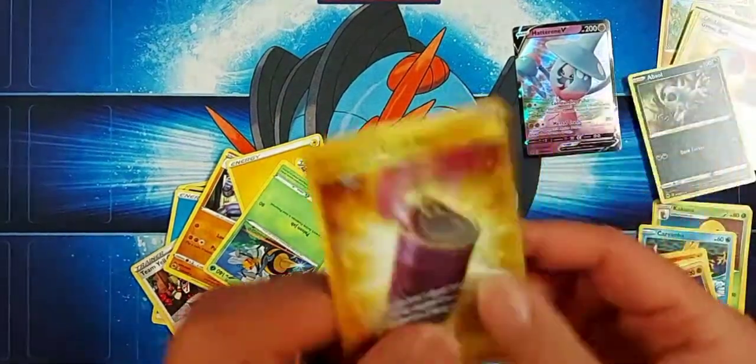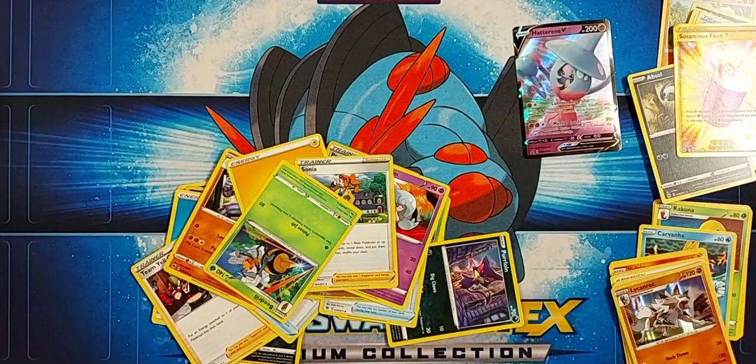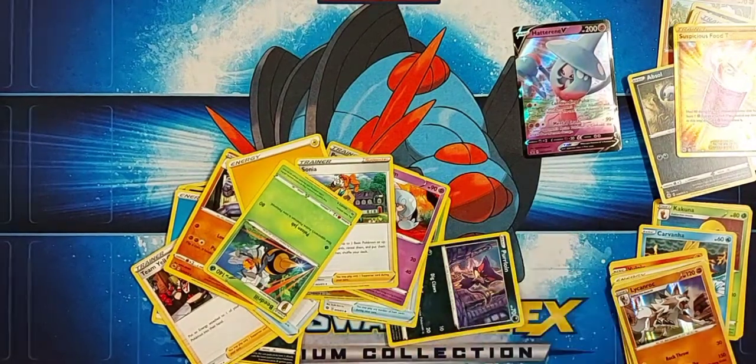This is kind of cool though. Let's appreciate this real quick. Suspicious Food Tin. Oh well, it is what it is, guys. RSR Collections here. Spent $80 on sealed product. Maybe we'll do something again soon. I don't know. OTS 15, I kind of want to try out. We'll see what happens. I'm kind of sad. I'm not going to lie.